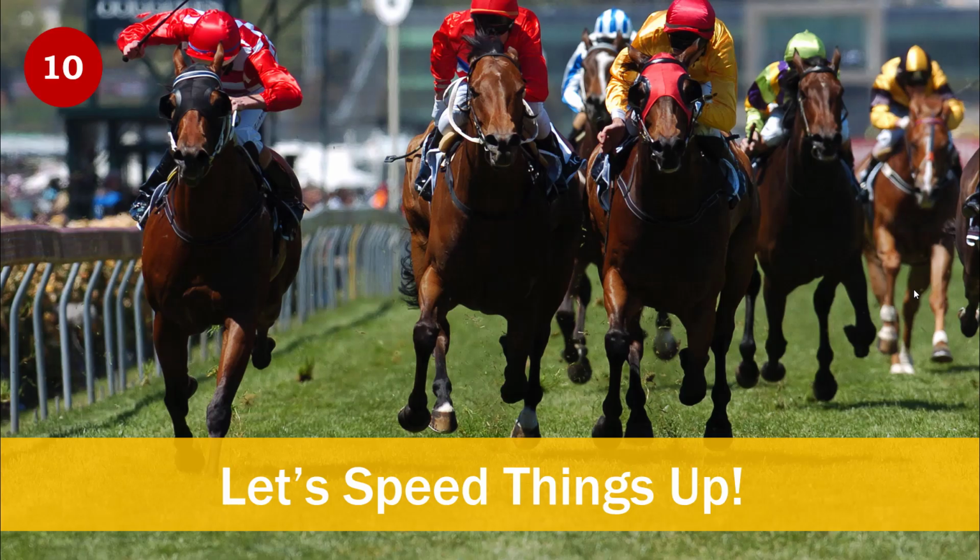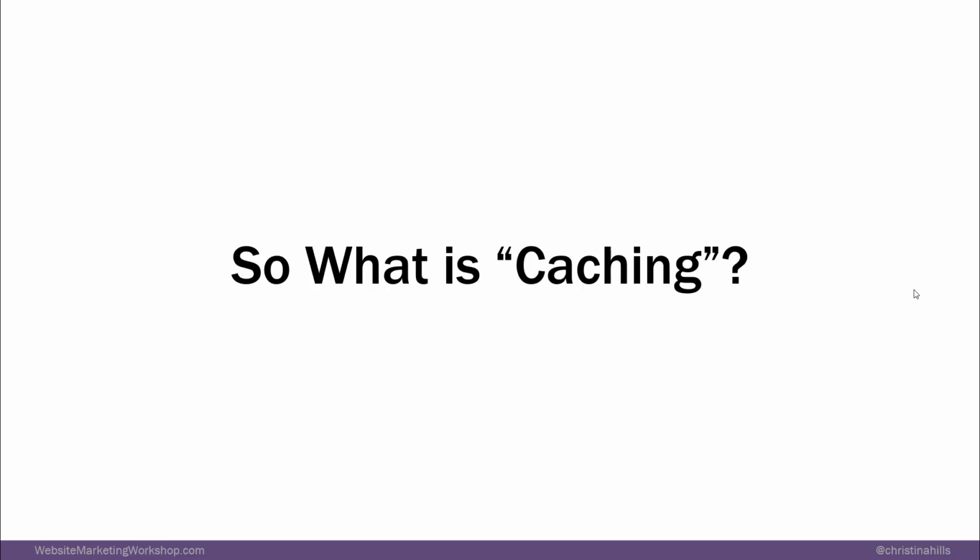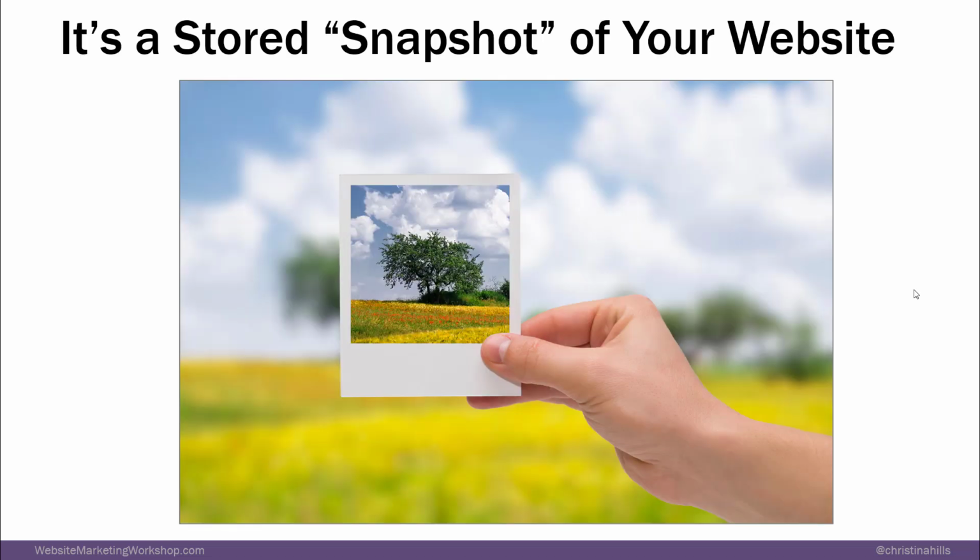Now we're at number 10, which is let's speed up our website. Let's speed it up. And you speed up your website by caching it. All right, so what is caching? Caching is like taking a stored snapshot of your website. So imagine we're out in this field and the wind is blowing gently and the clouds are moving gently. If you take a snapshot, that's like a picture of the scene. You don't necessarily need to see it updated all the time, a snapshot will work.